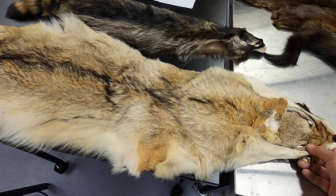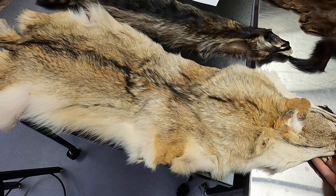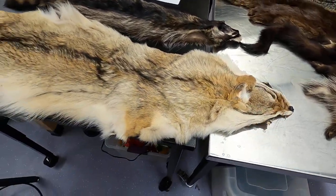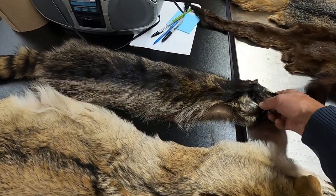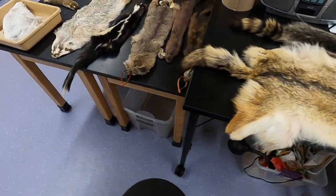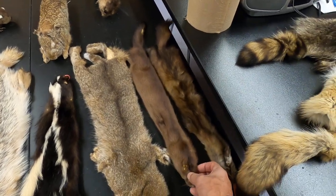This is a coyote. Some people say coyote, some people say coyote. But very common in Minnesota and across the United States. These animals can be harvested or hunted year-round. Pelts are best usually in the fall. And next to that is our raccoon. And then lastly over here, quickly, we have a mink, which I already pointed out.